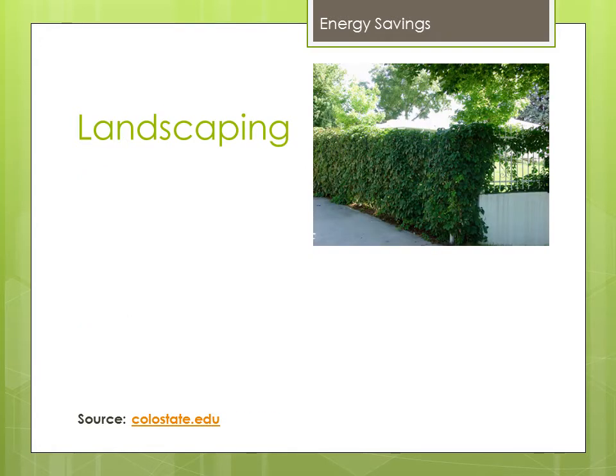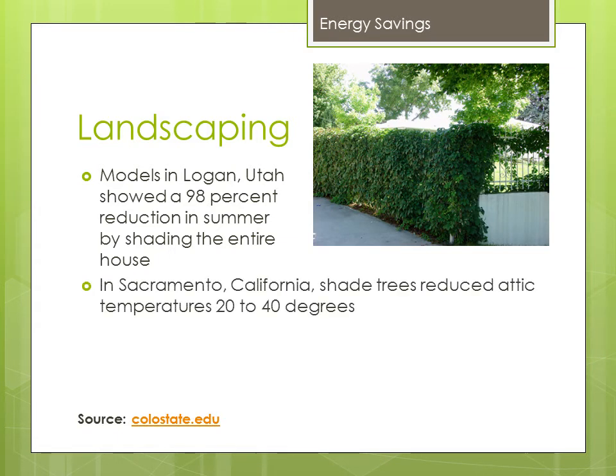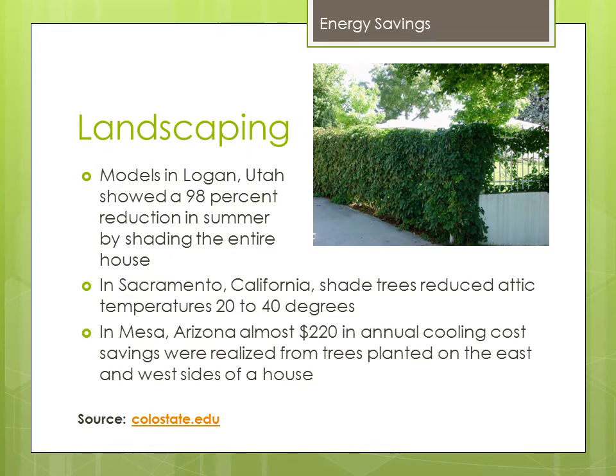Well-placed landscaping can have a significant impact on your summer cooling loads. Models in Logan, Utah showed a 98% reduction in summer energy usage by shading the entire house. In Sacramento, California, shade trees reduced attic temperatures by 20 to 40 degrees, and in Mesa, Arizona, almost $220 in annual cooling cost savings were realized from trees planted on the east and west sides of a house.